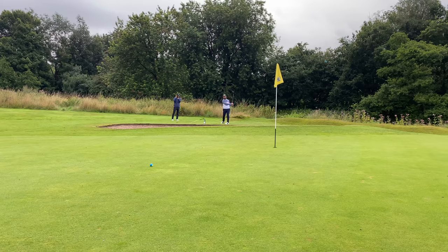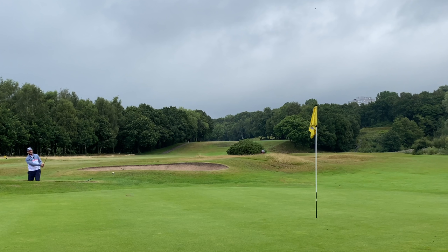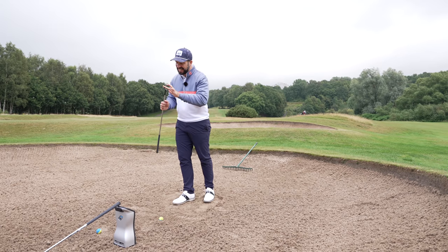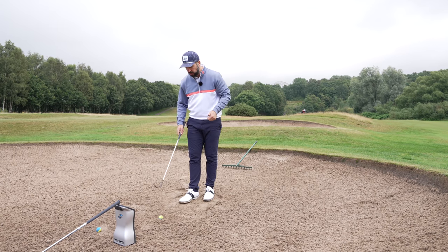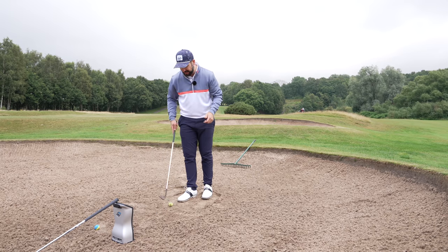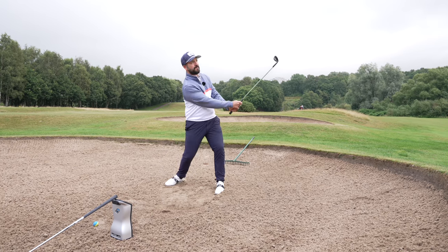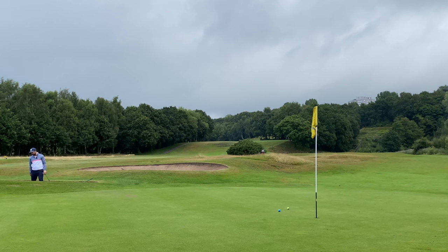Oh, rip that one though. They're going to be pretty good at sand as well. Got 10 degrees of bounce on this. And again, I like how the bounce extends all the way to that toe, just allowing that opening up of the club face and that real aggressive action through. Yeah, plows through. It's nice.